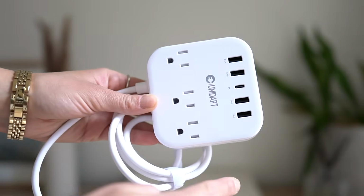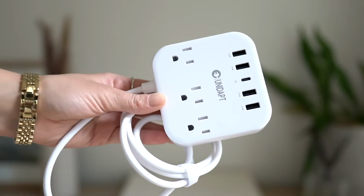If you bring a surge protector, that's on a list of things that you cannot bring on a cruise ship. I don't know why. You just cannot bring it. So this one comes with 3 plugs, 4 USB and 1 USB-C charge. So you can charge so many things at once.